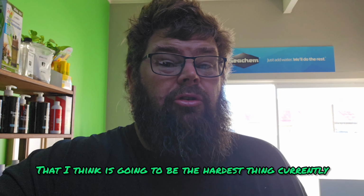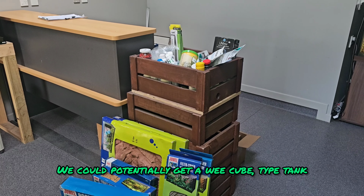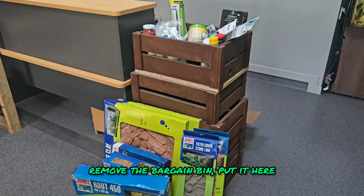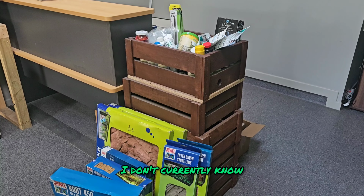That, I think, is going to be the hardest thing currently, as I don't know where we're going to put one. So there is a couple of options for places. Let's have a wee think about it. We could potentially get a wee cube type tank, put it beside the counter, remove the bargain bin, put it here. That is one option that I currently have. Where I'd put the bargain bin, I don't currently know.